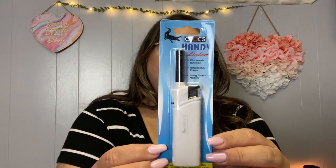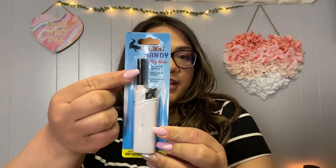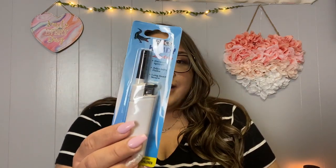And then I also found this lighter. I love picking up these lighters at Dollar Tree, but I wasn't familiar with this brand, so I thought I'd give it a try. This is the Crocs Handy Lighter. I think this is a name brand, I'm not really sure. I'm hoping it has a little more lighter fluid than the normal brand does at Dollar Tree. But either way, I really love keeping these on hand with the long neck, it makes it easier to light candles when they're getting a little bit lower in the jar and you can't reach your hand in there to light it. These make it a lot easier.